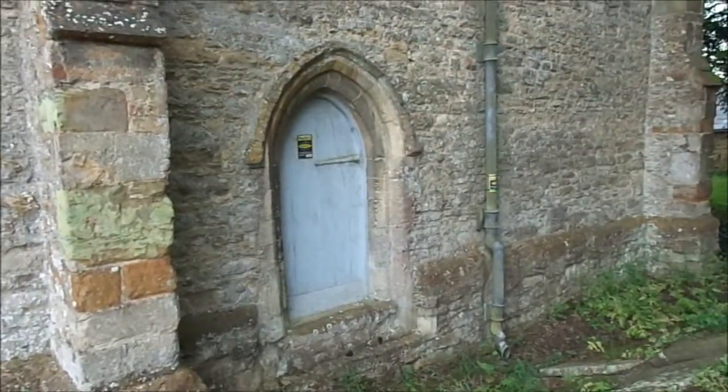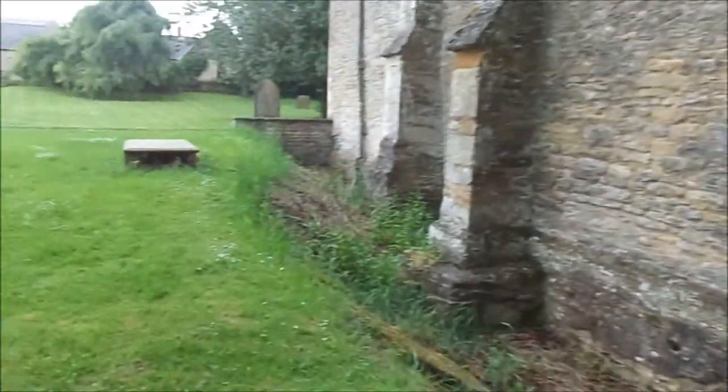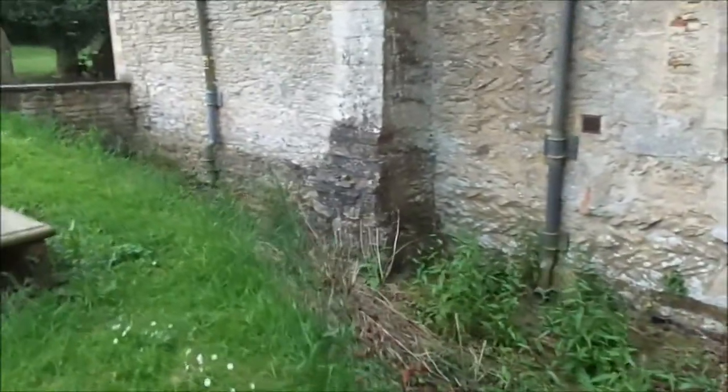I thought that would happen. It looked a bit priory-ish, actually. Just something about it. Looks older. Little window there, look.